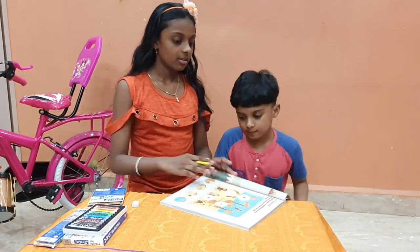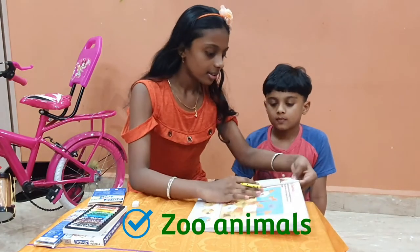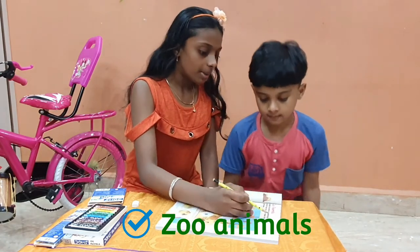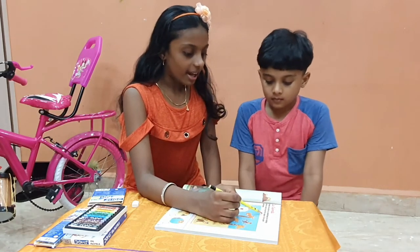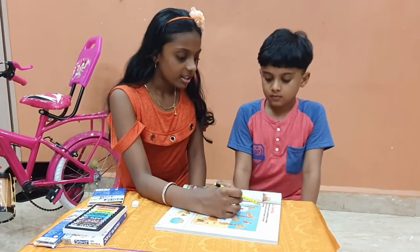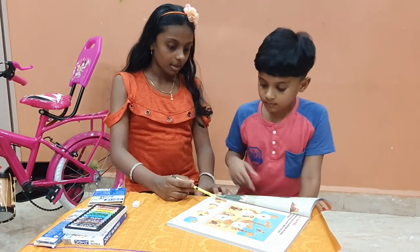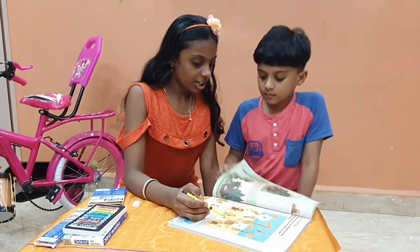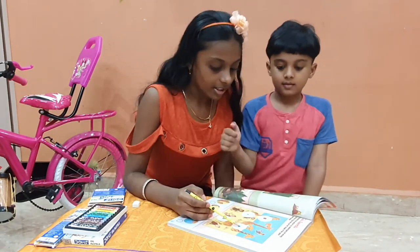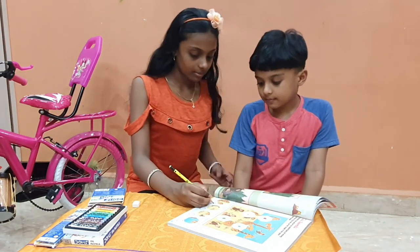The next one. Zoo animals. Alden, complete the picture by identifying missing patches. Draw the correct shape in the space given below. Okay? Look at this one. It looks like this, right? Yes. What is this shape? Star. Okay, let's draw. Draw with me.